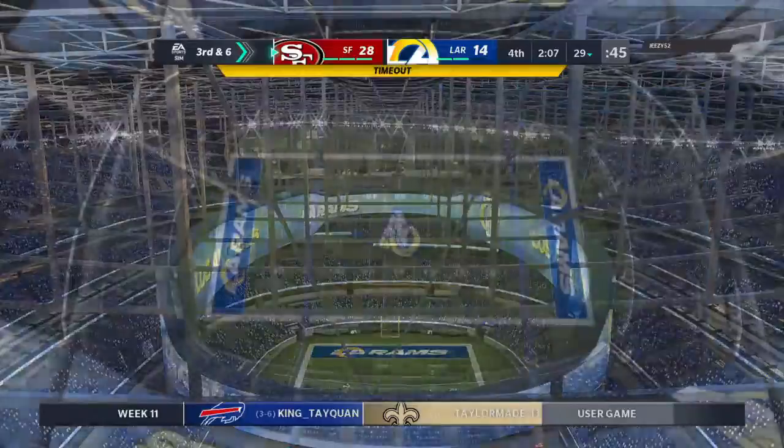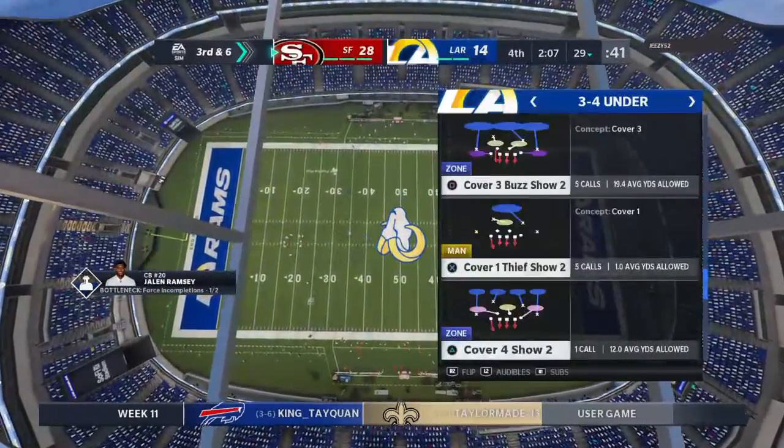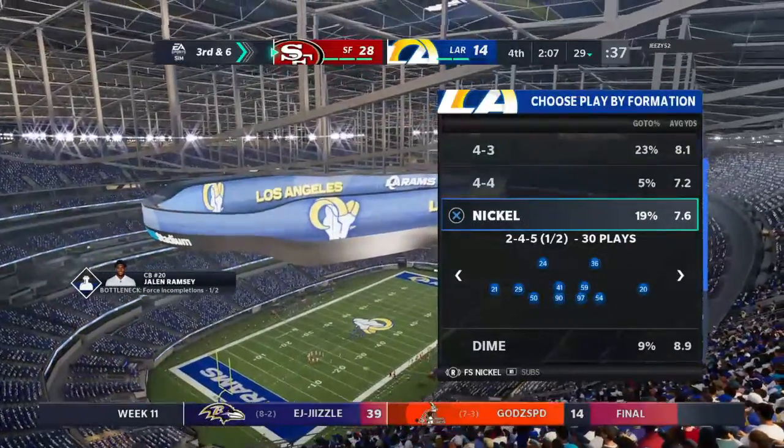Just a couple on the ground there. That's going to bring up 3rd and about 6. And now a timeout taken here defensively with 2:07 remaining. So they'll also have the stop coming up at the 2-minute warning.